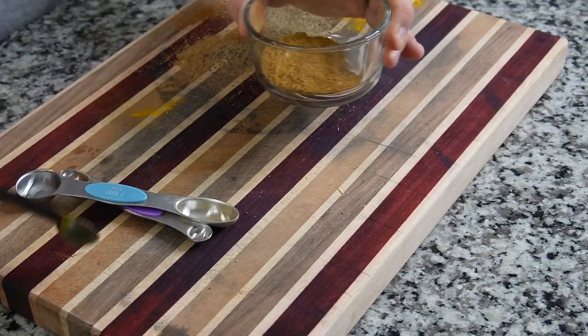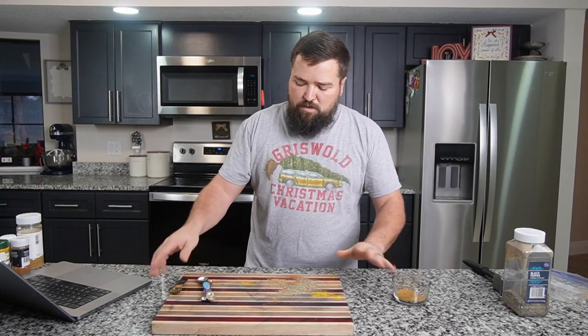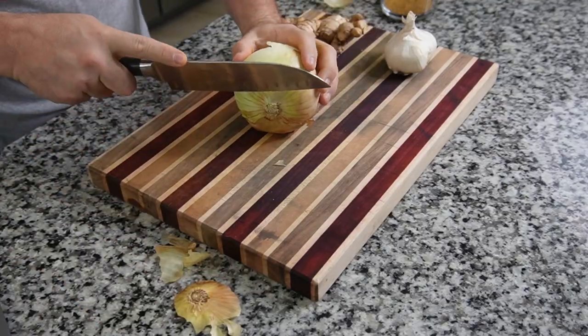Okay, so there's our spice mix for our curry. Let me clean this up. I'll be right back. Okay, so anyways, I'm back. I had to get my onion. This is a yellow onion, ginger root, and garlic. And these are just basic prep work. I don't necessarily need to show you the whole thing, but basically we're just, what is it, a chopped onion.